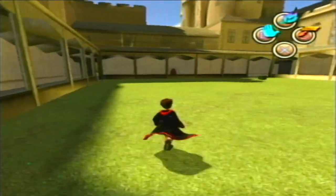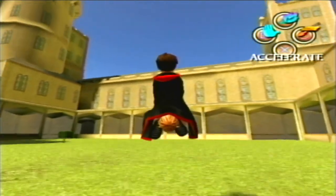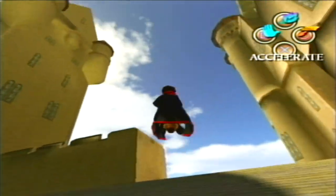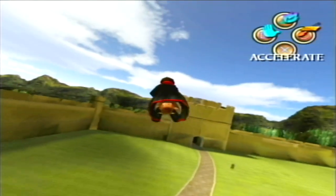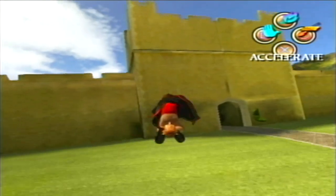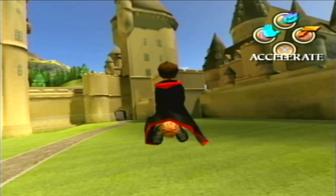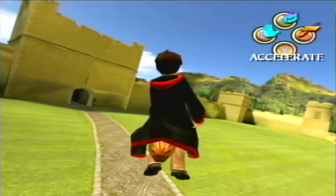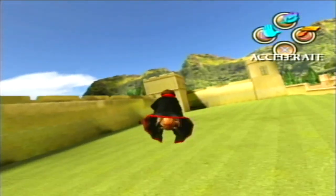Okay, Neville again. It's like Neville is just losing everything. Okay. Well, here it is. I think it's over here. Wait, what? Where is Neville at? Neville Longbottom. There he is.